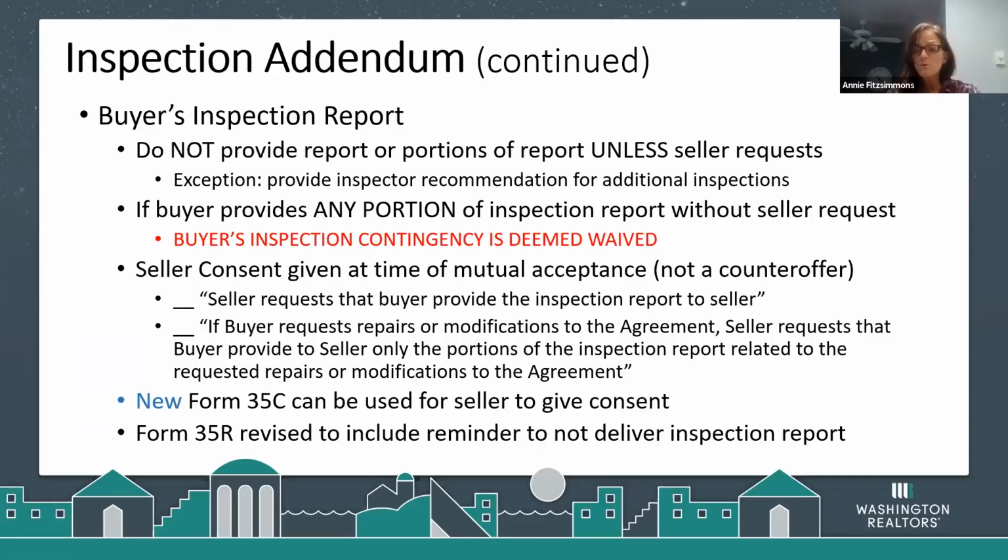So listing brokers, you've got to pay attention to this issue. If your seller doesn't want to receive the inspection report, but buyer has marked the box under paragraph 4B of Form 35 indicating that seller does consent to receipt of the buyer's inspection report, and you don't notice it, and your seller doesn't notice it, and your seller accepts buyer's offer with that box marked, your seller has consented to receive the buyer's inspection report. You've got to pay attention to that issue.